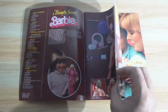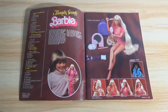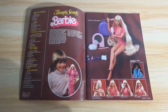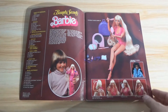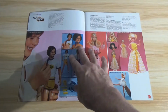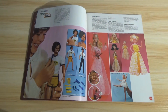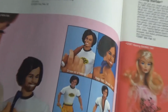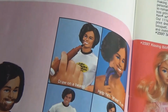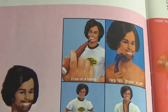And I don't think this one is too Barbie heavy. I did one of these virtual tours not too long ago, and there's your classic Barbie and your Beauty Secrets Christie, where the catalog was more than 50% Barbie. This one is not, and again I'm going to look at every page, because I know most of the people watching this probably want to see action figures and toys and electronic games, and there is stuff like that in here.